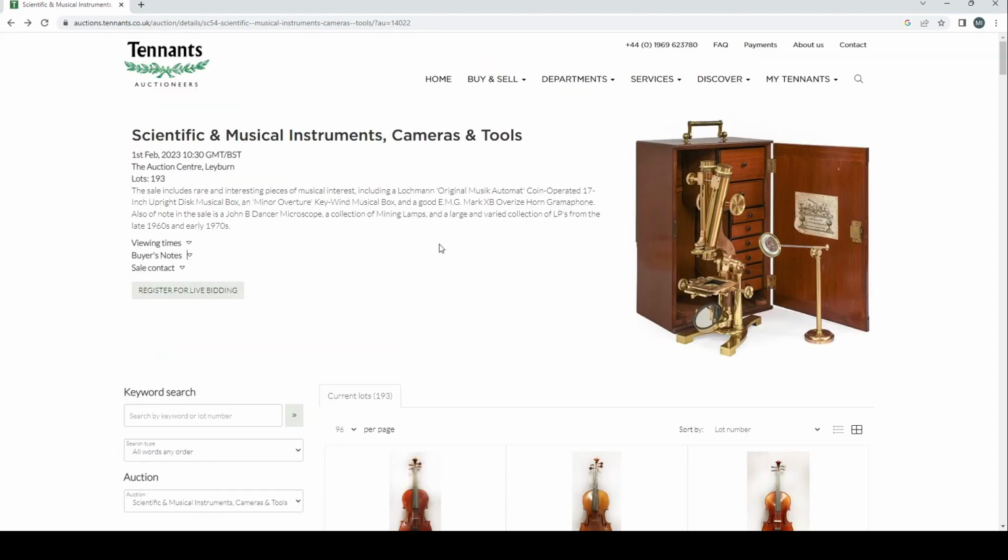So here we have Tennants Auctioneers based in the UK. They have this scientific and musical instrument auction. It's finishing on the 1st of February. We're on the 25th of January as I'm recording, so you've got a few days left to go. 22% buyer's premium, that's the amount that you pay on top of the hammer price. This is a UK based auction, so if you're bidding outside of the UK, check the terms and conditions, shipping, import, export, all of that lovely fun stuff.